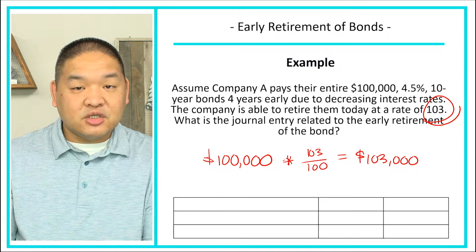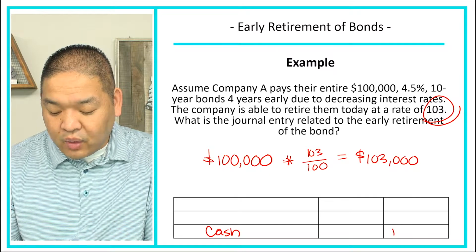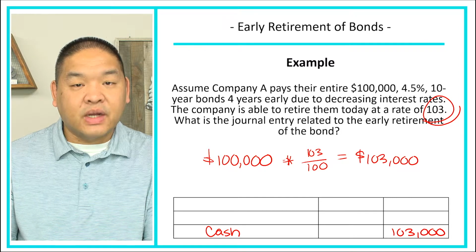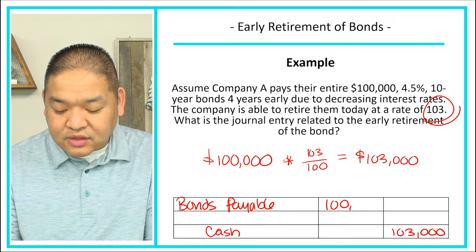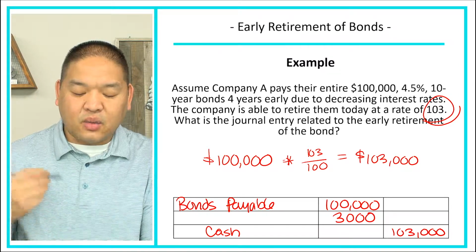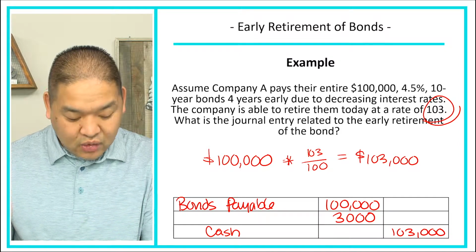So if that's how much cash they're going to come out with, we're going to credit cash in the amount of 103. And then we also have to get rid of their bonds. So we're going to debit bonds payable in the amount of $100,000. And now the question is, what do we do with that $3,000? We know that $3,000 is going to be a debit in order to make sure our debits equal our credits.